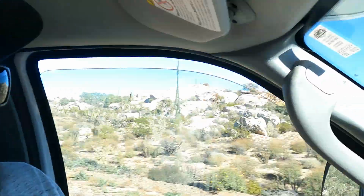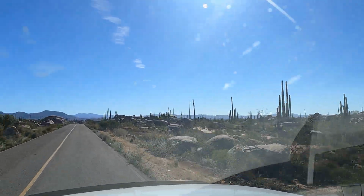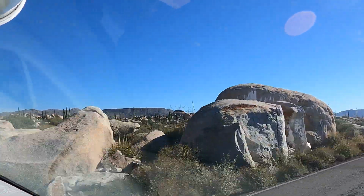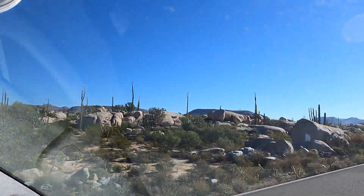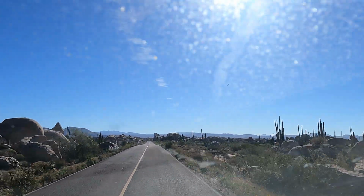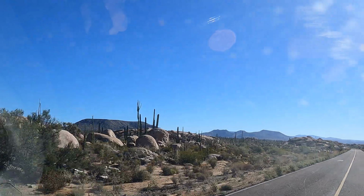Hey, so we entered this special place, Catavina. It just began a few minutes ago, and it's the boulders and the cactus that I was talking about. It's just epic. There are these amazing piles of rock everywhere, and the cactus grow up everywhere in between them. It's just a massive boulder field of granite rock that was left here probably by glaciers or something, who knows, but probably glacial, millions of years ago. And it's just got these cactus that grow up amongst it, and it's just incredible.